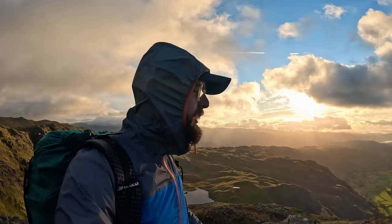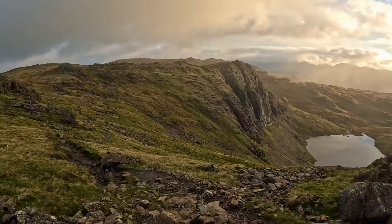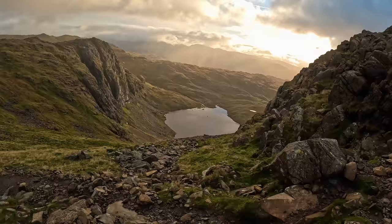Anyway, tent tips 101. Let's get off this mountain because that breeze is coming through. So that's the summit of George Harrison Stickle, and then that is Pavey Ark. I'm hoping there's going to be a path that runs between these two down to Stickle Tarn. In that far corner is where I was washing my toes yesterday. So we need to head down towards Stickle Tarn, and then we literally just want to be heading down the way we came up, following Stickle Ghyll down to the Stickle Ghyll car park.